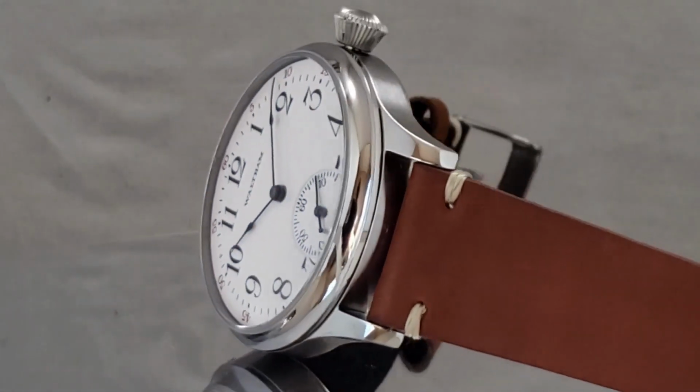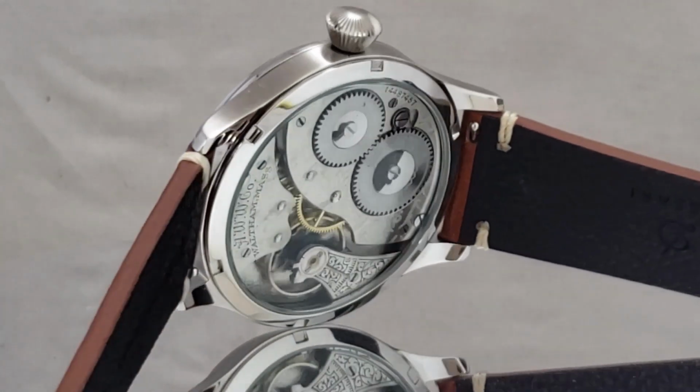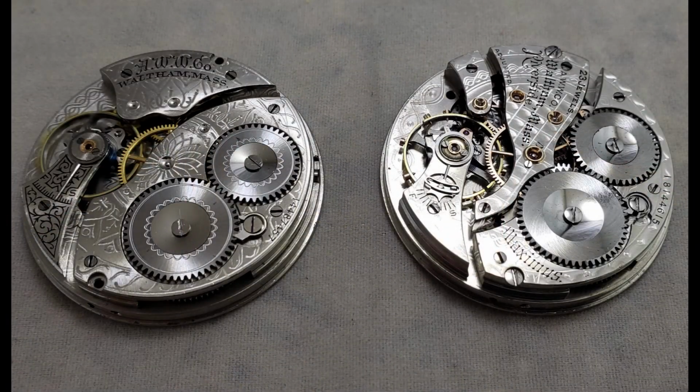Both are Waltham size 12 movements. Both have enamel dials. So, what's the difference? Here on the bench I have two movements similar to those in the watches you just saw.